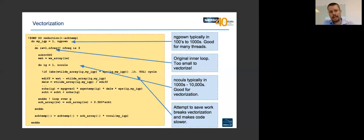So what we ended up doing is pulling that out and coming up with a new inner loop that goes from IG equals a thousand to 10,000. And that turned out to be really good for vectorization. We didn't have to worry about alignment too much. But even then, the code didn't really vectorize because we had a bunch of spurious logic in there that would basically short circuit the loop if we decided that a particular iteration wasn't going to contribute in a meaningful way.